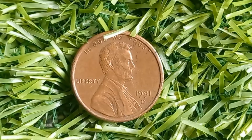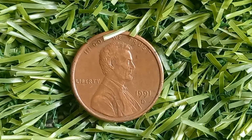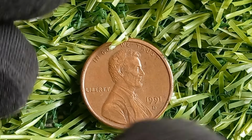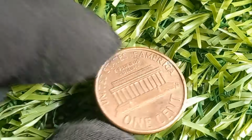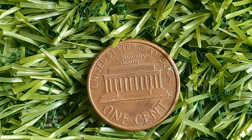In 1991, the Denver Mint struck a massive number of Lincoln pennies, with billions in circulation. So why would any 1991 D penny be worth more than its face value? The answer lies in a combination of rarity, condition, and, most importantly, errors. Let's start with rarity. Although billions of these pennies were minted, finding one in pristine condition, especially after more than 30 years of circulation, is a real challenge.